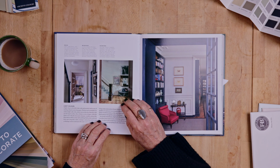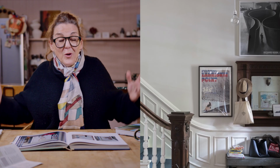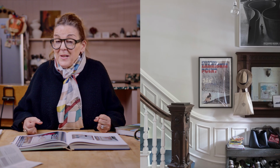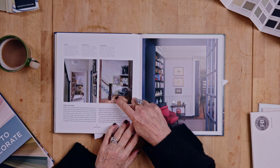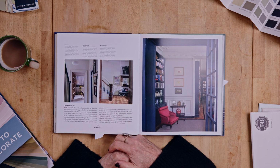In this bohemian Brooklyn house, the whole hall has been painted in beautiful Wevet, which somehow sort of gives license for all the other rooms to have lots and lots of colour in them. So you come back and have the piece of Wevet in the hall. So we have estate eggshell on the panelling and estate emulsion above.